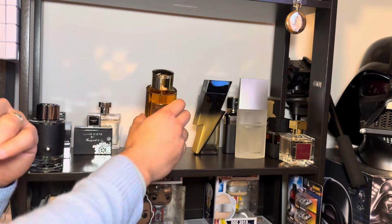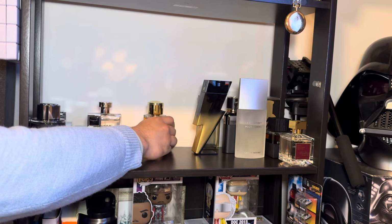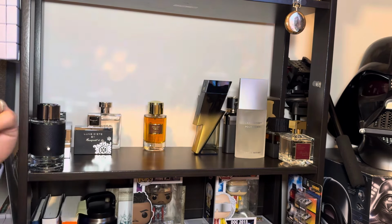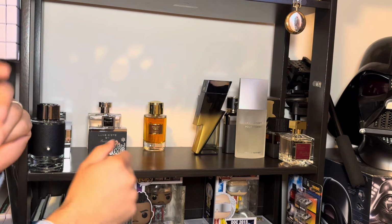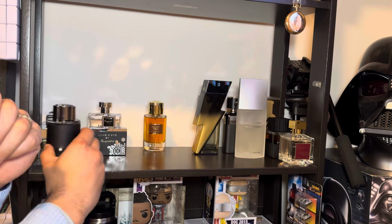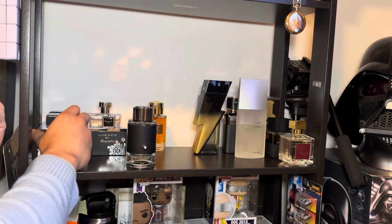I'm gonna put this back here because the floor is kind of getting full. This one is really hard to get. I bought this at a hotel, so whatever. I'm not gonna tell you to blind buy that. Here, I'm gonna put these three up here.